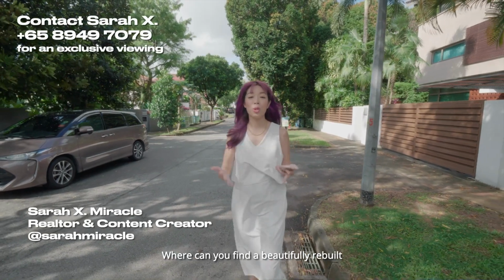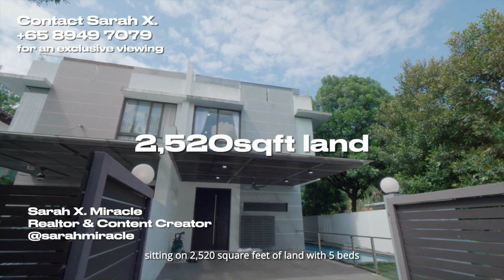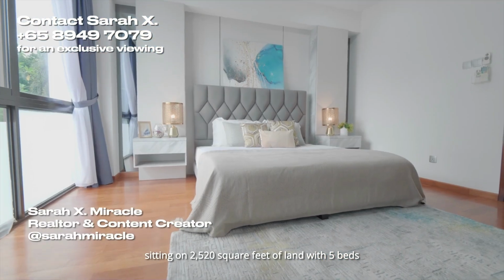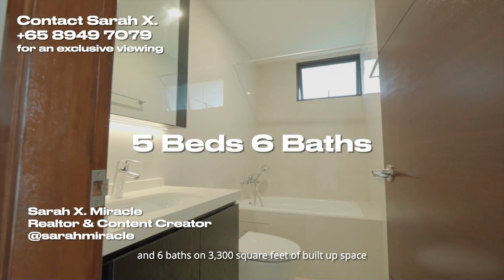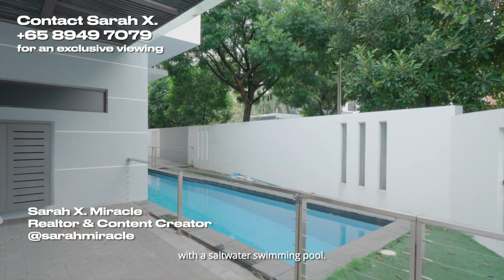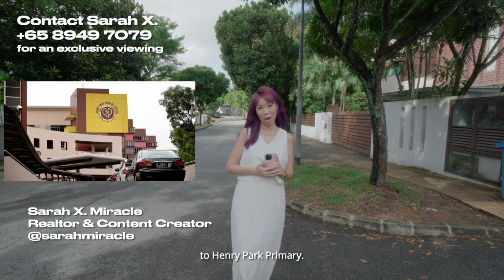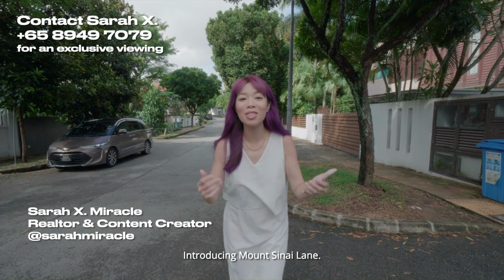Where can you find a beautifully rebuilt semi-D in the heart of District 10? Sitting on 2,520 square feet of land, with 5 beds and 6 baths on 3,300 square feet of built-up space, with a saltwater swimming pool. It's only a 5-minute walk within 1 kilometer to Henry Park Primary. Introducing Mount Sinai Lane.